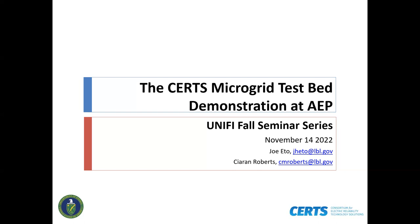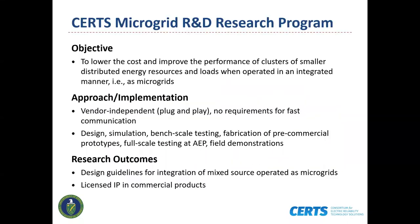So with that, let me go ahead and get started with the ancient history lesson. This project really was born in the late 1990s. This was a time when the electricity industry was undergoing a dramatic restructuring. We know quite a bit now about what happened at transmission and bulk power with the creation of ISOs and RTOs. But at that time, there was also a tremendous interest in essentially unbundling distribution and having retail competition and lots of distributed generation.